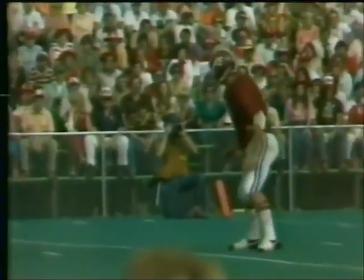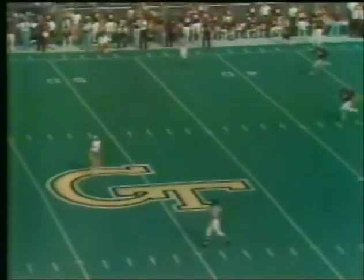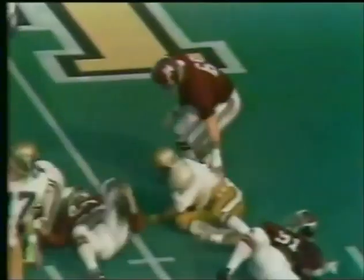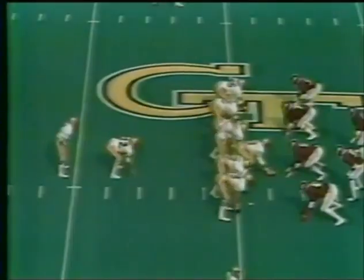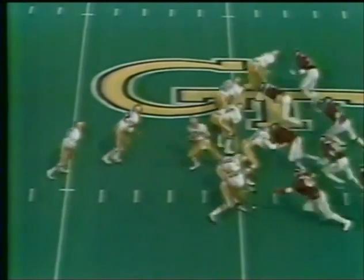Out of Bryson City, North Carolina. Let's see whether he tries to return this one. He called fair catch the last time when he had plenty of room. He's got room here, and he's going to run it. And he brings it back across midfield to see Michigan next week against Notre Dame. Thank you, Bill. First down, Georgia Tech, Alabama 49-yard line.